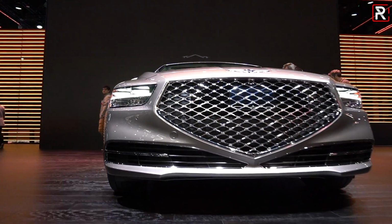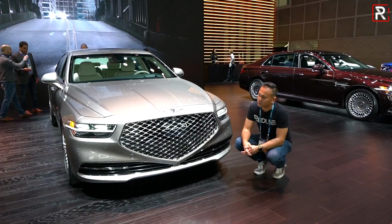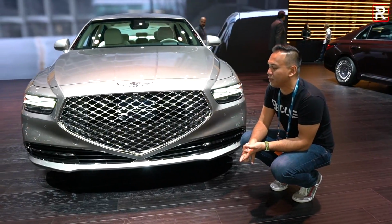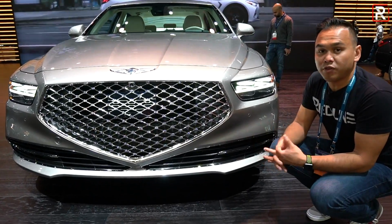This is showing a new design language for Genesis that basically the rest of the model lines will use, and I'm not sure how I feel about this grille. I'm not sure how I feel about the size of it, the proportions with the headlights. It's definitely going to stand out. It kind of reminds me a little bit of maybe like a Bentley mixed in with some old school Oldsmobile vehicles from like a decade ago. Regardless, it's definitely going to get people talking.